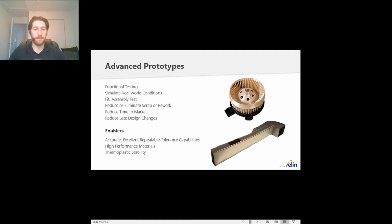Also, in terms of prototyping, now we're also looking at advanced prototypes. We're able to do functional testing and simulate real-world conditions because of the high-performance materials that we have. Thermoplastic stability is also one of the enablers, as well as accurate and excellent repeatable tolerance capabilities. The high quality materials combined with accurate first-time-right printing create reliable parts, and this is why we're now able to do functional prototyping.